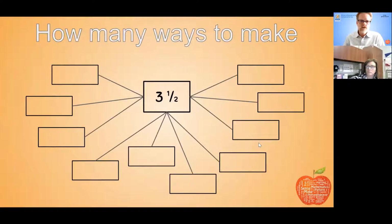So we see 7/2, 7/2, 7 times 5/10, 2 plus 1 and 5/10, 3 plus 1/2, 4 minus 1/2. We see some multiplication, some addition, subtraction. 1/2 times 7, 3 wholes and 1/2, 14/4. Nice. Okay. 2 plus 1/2, 4 3/4, and 1/2. Nice. Okay. Excellent.